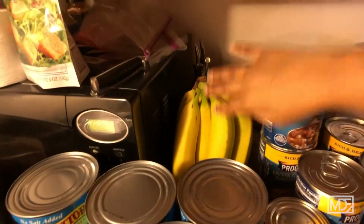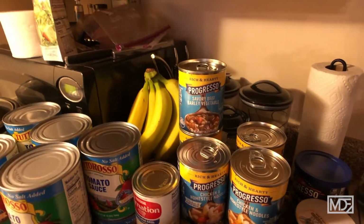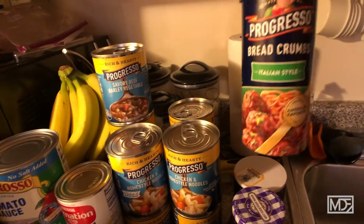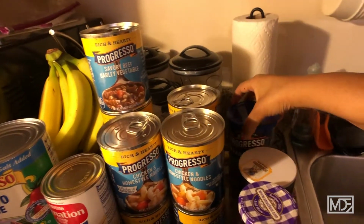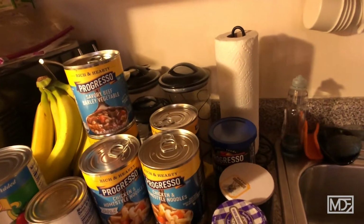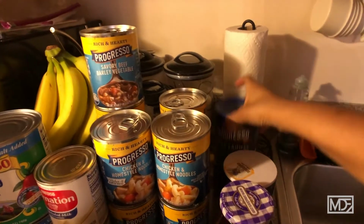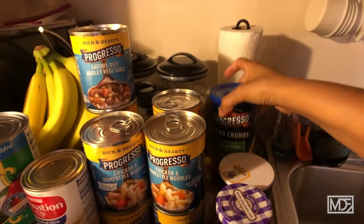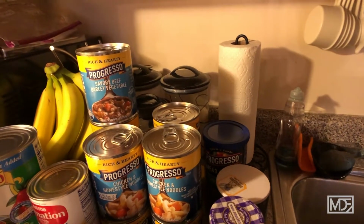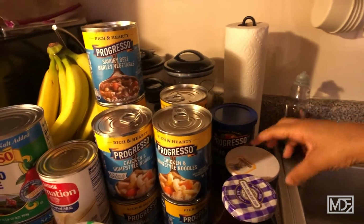We picked up some bananas. The bananas were also on sale. I believe these were 49 cents for the pound, so that was a good deal on the bananas. Picked up some Italian breadcrumbs here, Progresso. Typically for regular breadcrumbs, I use the Trader Joe's panko breadcrumbs, but these are good when you want to do breaded chicken or something quick like that, where you want seasoned breadcrumbs already. These were actually on sale for $1 also.